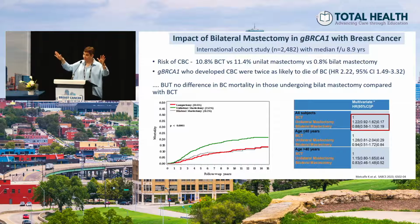For some reason, there was a difference in the women who underwent unilateral mastectomy. And again, these are registry studies, right? So these are looking back, and there might have been reasons why somebody chose to have a unilateral mastectomy that they could not control for. But there was no impact on mortality for having contralateral risk-reducing mastectomy in this study.